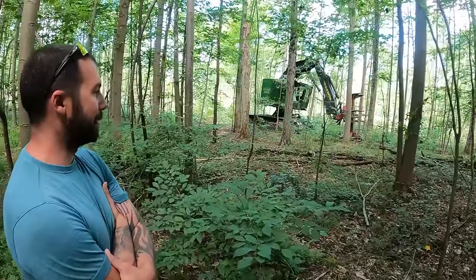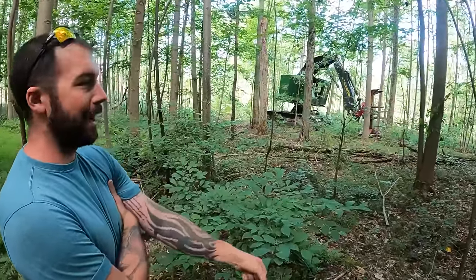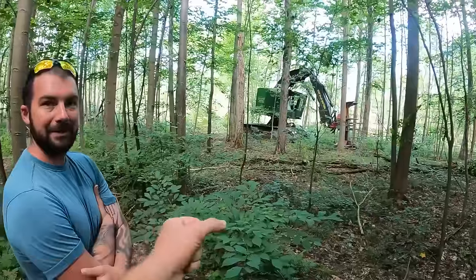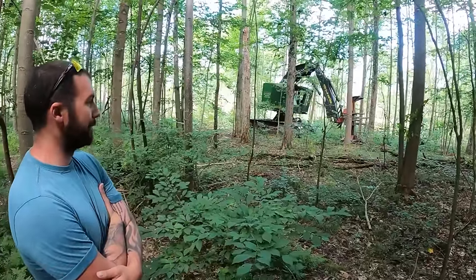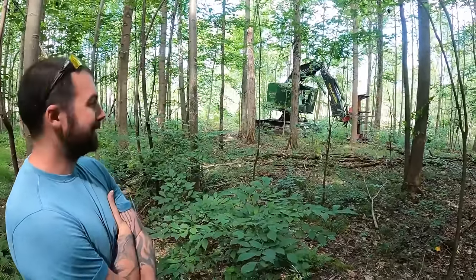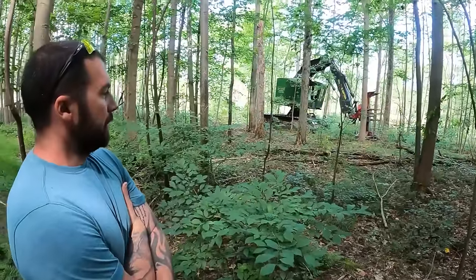You can really take a pretty large tree, and if you have to, you can stand it back up. So you could take it from the ground and stand it up. Yep. They're just unbelievably powerful. Way more than an excavator. Yeah. What is the max cutting diameter? How big of a tree can you take with that?